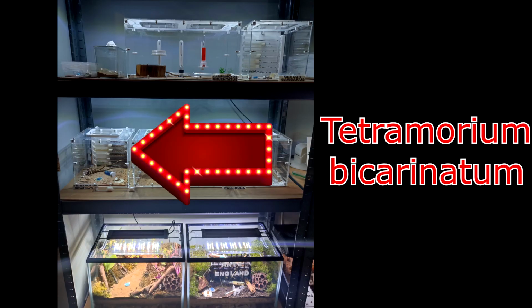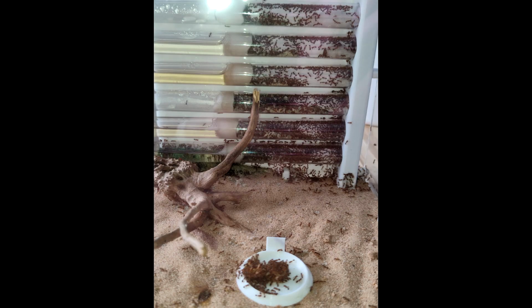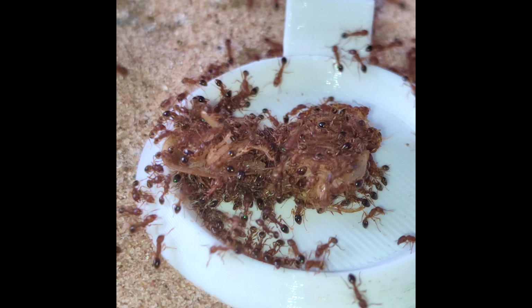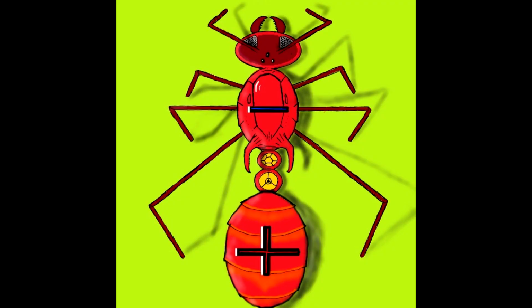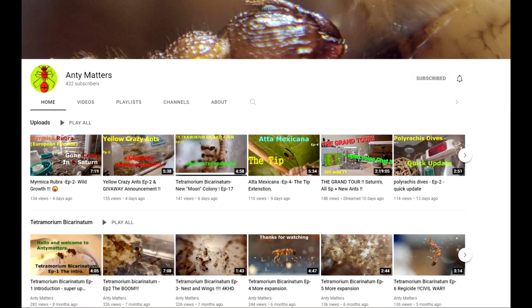Next to that, we have the Tetramorium Biocar. We got this colony from the ant lady, and they are doing amazing. This species has become very popular lately in the ant keeping community. This is down to the awesome Antimatters. If you're interested in getting these yourself, or just interested in general, then please check out Antimatter's YouTube channel. His videos are insane, his colony is huge, and it's amazing how well they're doing.